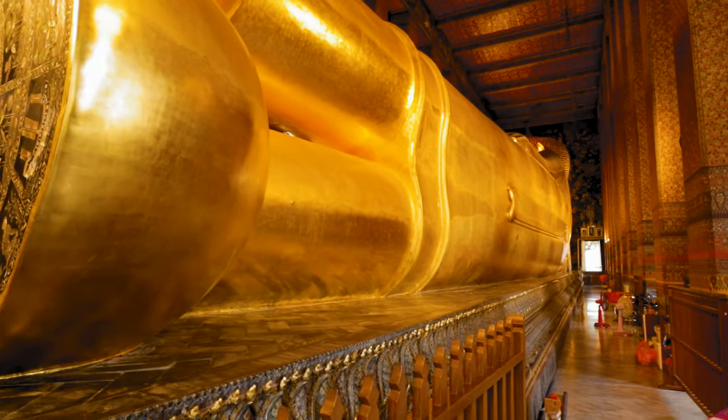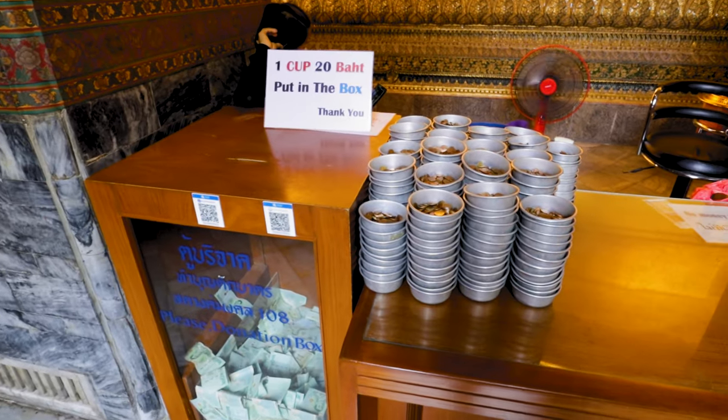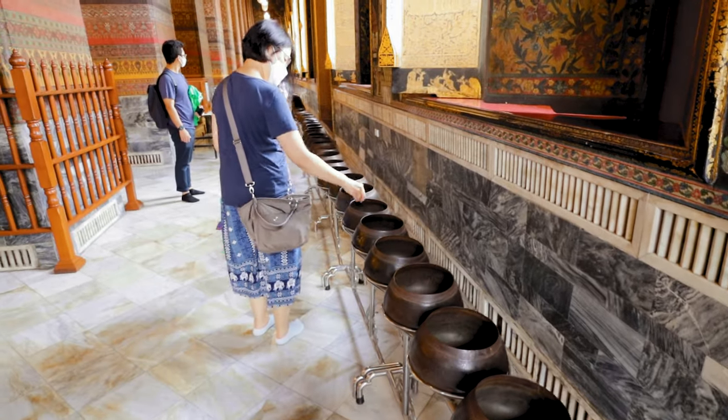As in most Buddhist temples, there's a way to make merit. And in this temple, you can buy a cup for 20 baht of quarter baht and half baht coins, and obviously they don't really mean much in terms of value, but you walk along and put them into these metal bowls to make merit.